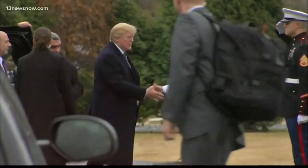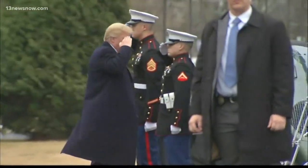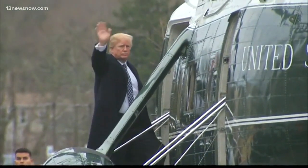The president did exceedingly well on it, so that was not driven at all by any clinical concerns I have. It was driven by the president's wishes, and he did well on it. The doctor describes the president as very sharp and very articulate. He believes President Trump asked for the cognitive screening in response to recent criticism that he is mentally unfit for office.